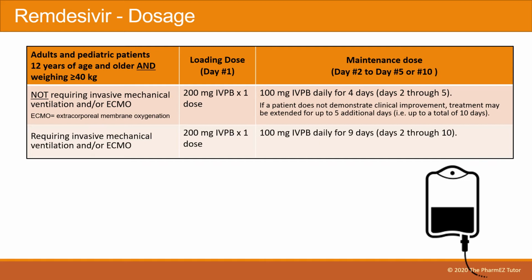If the patient requires invasive mechanical ventilation and/or ECMO, a loading dose of 200 mg should be given, followed by 100 mg daily for 9 days, for a total therapy of 10 days.